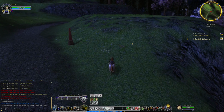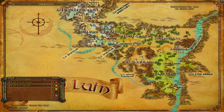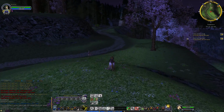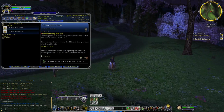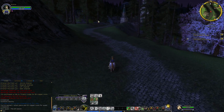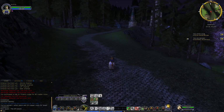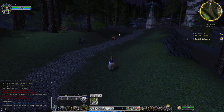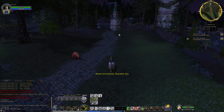For now, let's go find the elf sword and also the 5th gear. They're both in the same general area. And these quests are about my level, so that's pretty good. I'm finally at least a little bit caught up.